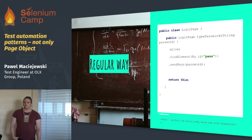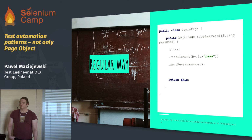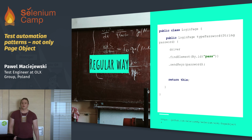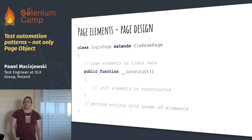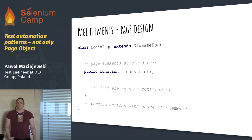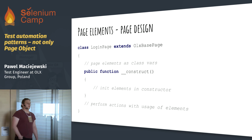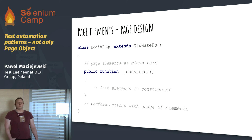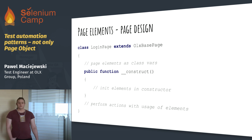For example, what Selenium proposes is to define the element when it's accessed. There's no structure in your page; when you want to use it, you just find the element, and it's not stored anywhere. What I'm trying to do when I design pages for my tests, for example a login page, is to define the elements as class instance variables. Then they are accessible all the time in your page lifetime, and I initialize them in a constructor. Then when you are using them, you are just reusing the same element that you created before.